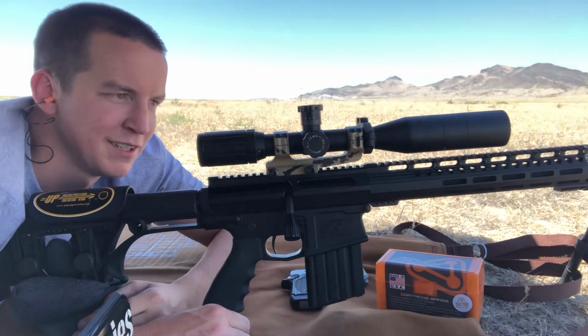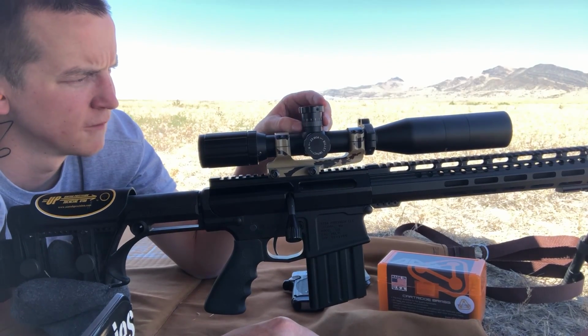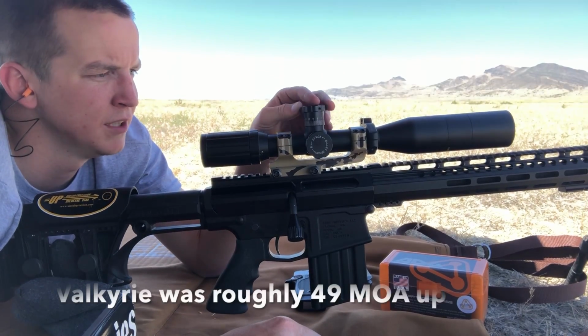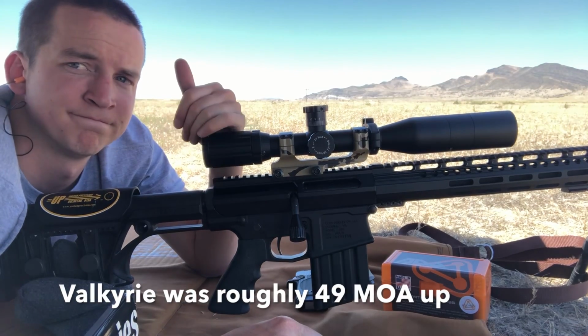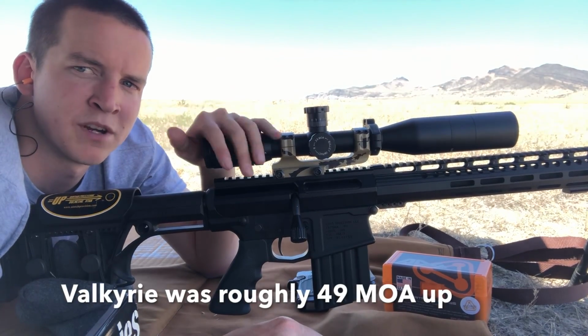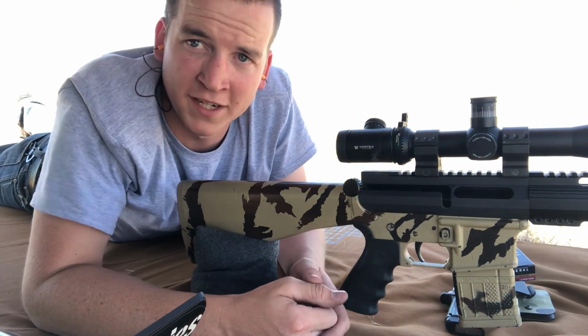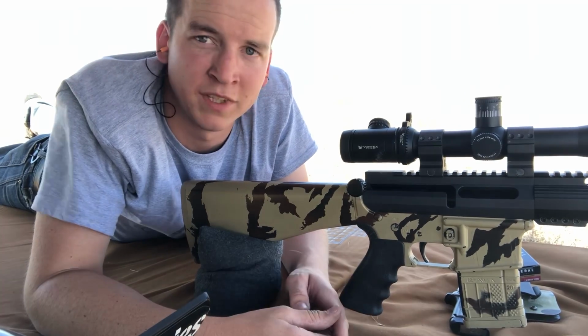That's too bad. But vertically, 42.5 MOA. Probably needed to go 42. 42 would have put me on. Maybe next time with the Creedmoor. Let's cruise back to the targets. We'll take a final look at them, see how they did. Then it's time to head home.